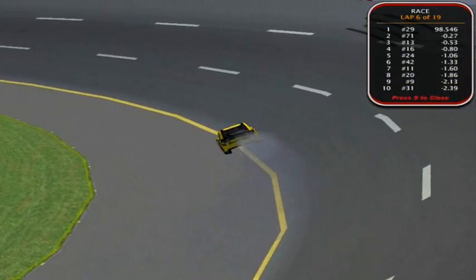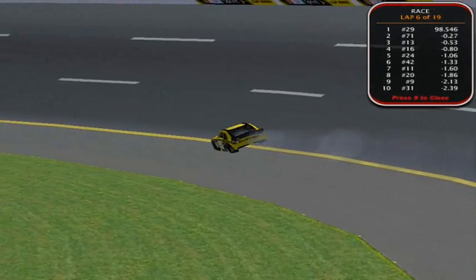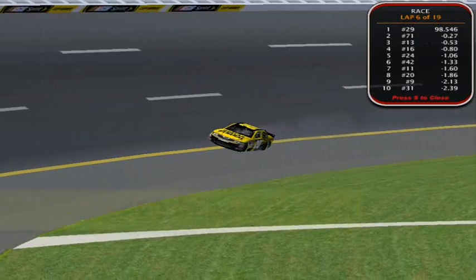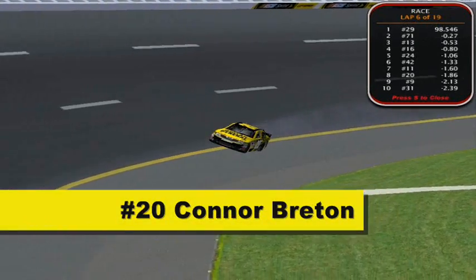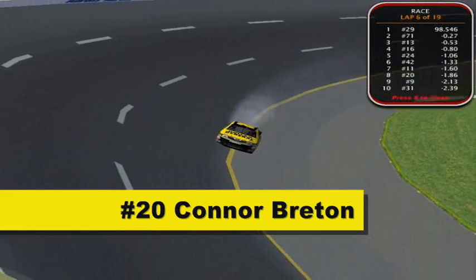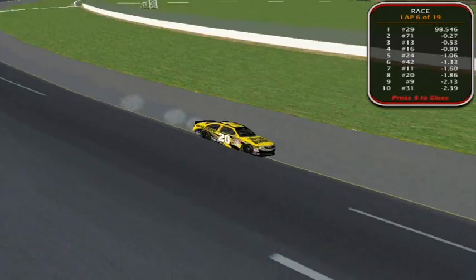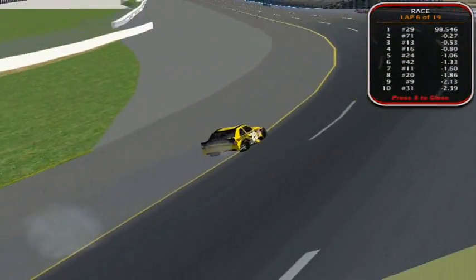And oh no, chase contender Connor Breeden's blown up. Uh-oh, the 20 car that made it through the big one, and he was gonna race back, but he has blown up. So Connor Breeden will not finish this race after he just won at New Hampshire in the Nationwide Series. That's a tough break for the 20. That's really gonna hurt him in the points.